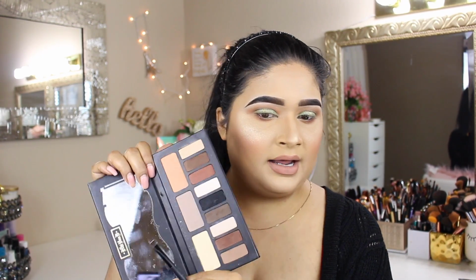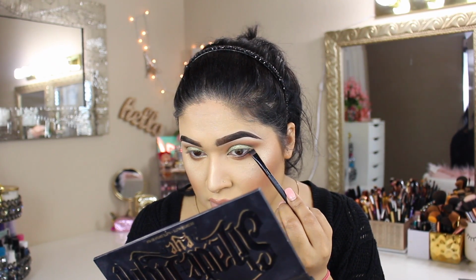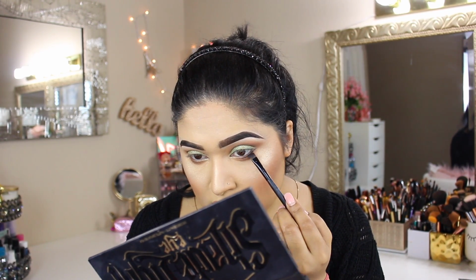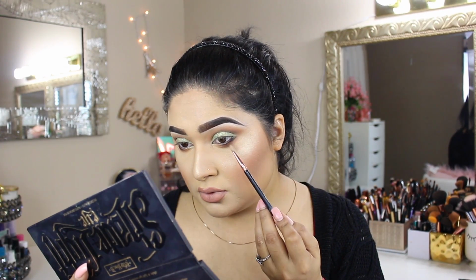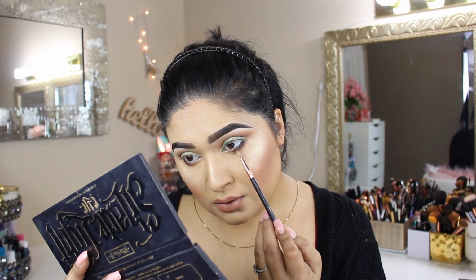I'm now taking a flat definer shading brush like this one, and I will be taking the black shade from this palette, and I'm just going to pop that right along my lower lash line. Going back with the similar small brush that we used earlier, I will be taking this brown right over here. I'm just going to blend the black out. Make sure there's no harsh edges.